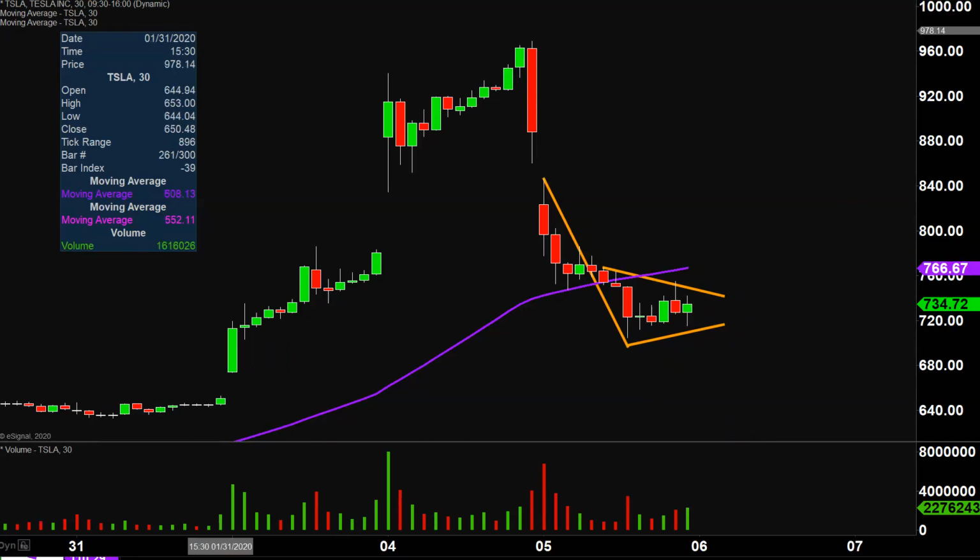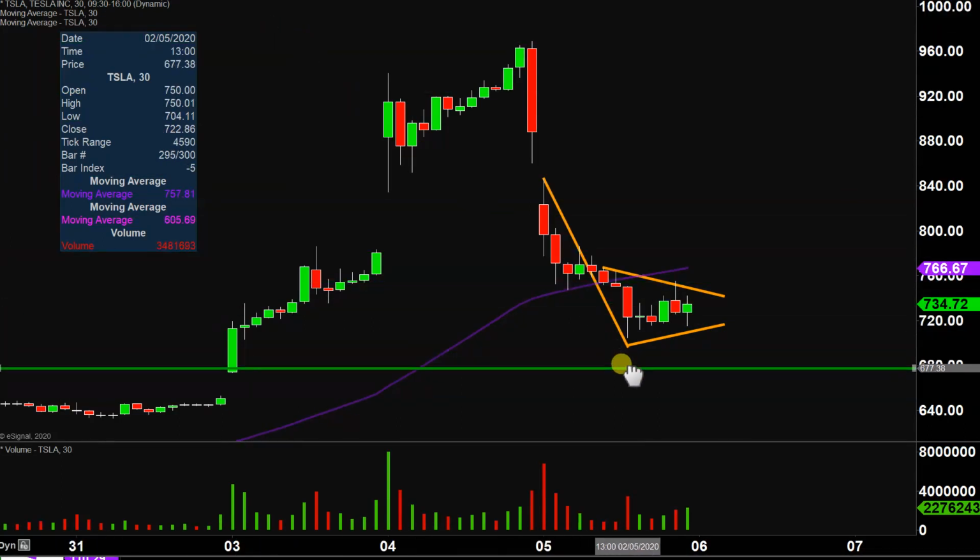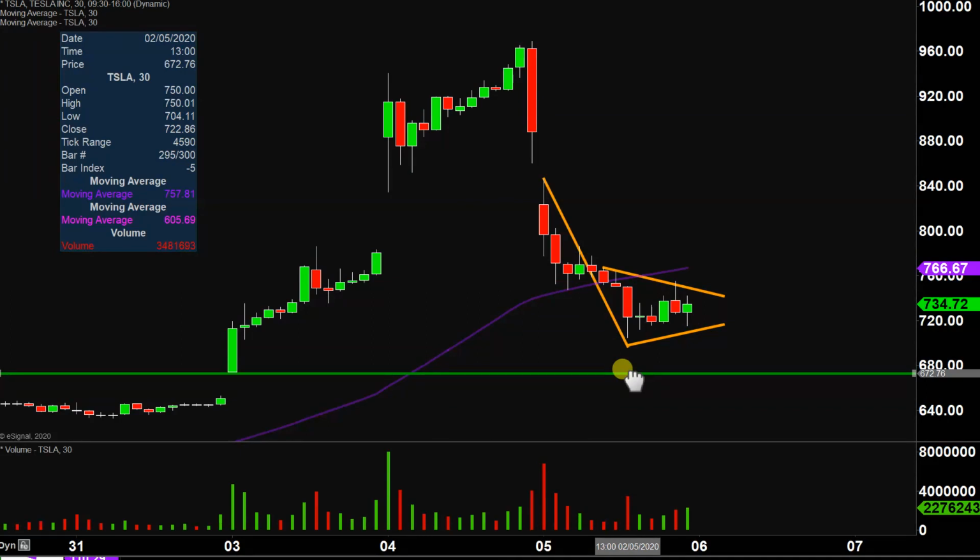If the price does break to the downside, especially if it's a high volume break, at that point it would not be shocking at all to see the price at least get down to the 670 mark, if not even lower than that, and potentially close the gap around the 650 mark. But let's first just see how it reacts with this pattern here.